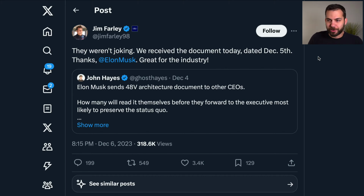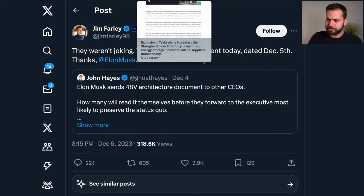And then we had talked before about how Tesla had allegedly sent out a little PDF of how to build a 48-volt vehicle to all other automaker CEOs and suppliers. Jim Farley today on X noted that they were not joking and that they received that document yesterday. So great to see, or they received it today, dated for yesterday. So that was actually factual information, and I'm sure all the other automakers now have that information as well.